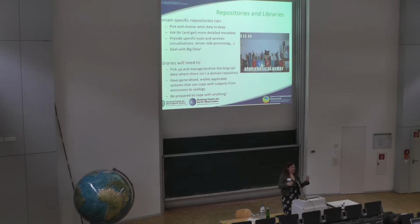And to do that, they're going to have generalized, widely applicable systems that can cope with all these. And they have to be able to cope with anything. So libraries and institutional repositories won't be able to get the rich data that the domain-specific repositories can. So I really feel like there's a synergy. We can work in partnership with institutional repositories to make all our lives easier.